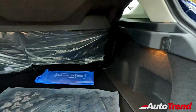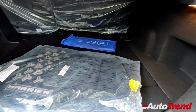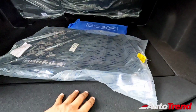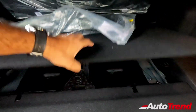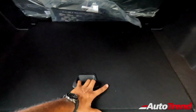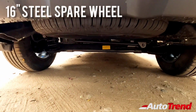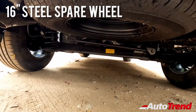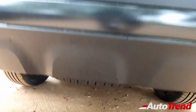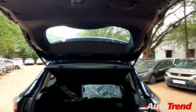XM variant onwards. From the XT variant itself, the Harrier also gets 60-40 split folding flat folding rear seats, and there are 2 different underfloor compartments. The smaller one is for the toolkit, whereas the larger one has some actual underfloor storage, useful to store smaller items. Finally, all variants of the Harrier provide a 16-inch steel spare wheel located under the body. With the rear seats folded flat, you can also load your furniture into the Harrier.